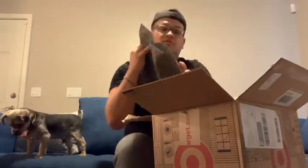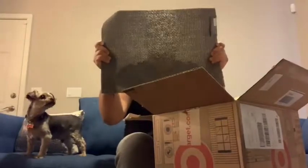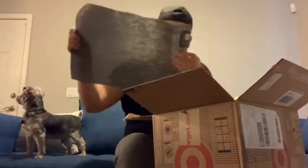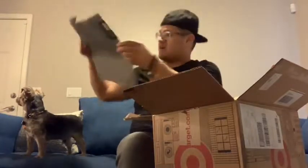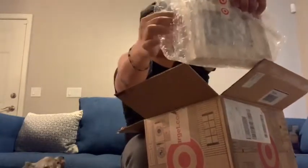Ooh. One of the placemats. Of course, we got 4. So I guess they delivered these separate. It's a very sheer, grayish, silver, kind of a hint of gold. Super cute. Hold on. Ooh, I love bubble wrap. And in here, we got some picture frames.